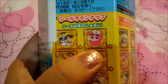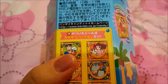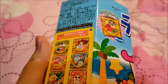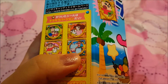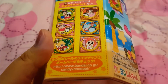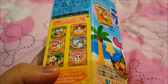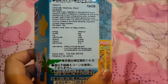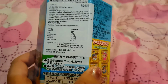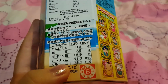This one is so adorable. See, Shin-chan wearing Chokobi. This is cute. And then Hiroshi, Misae, and Himawari. Ah, this, the headmaster of Action Kindergarten. I'm not sure about this character. Who are these two characters? So he looks like, this is the ingredient with the nutrition facts, which is the translation from these Japanese words.